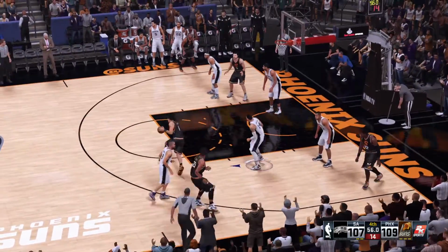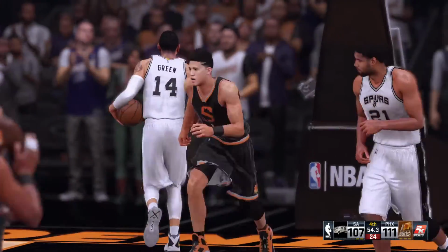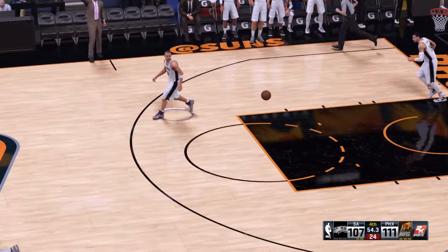Now here's Booker, and by Green. Buries it. Clutch shot right there. That could be the difference maker. Indeed, it might be a big, huge moment in this game right there.